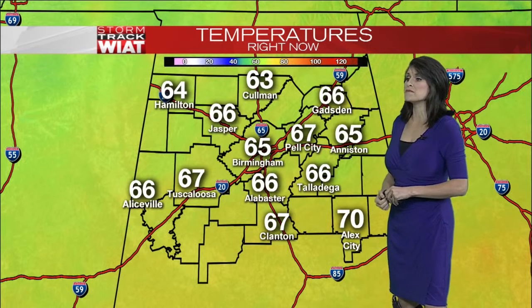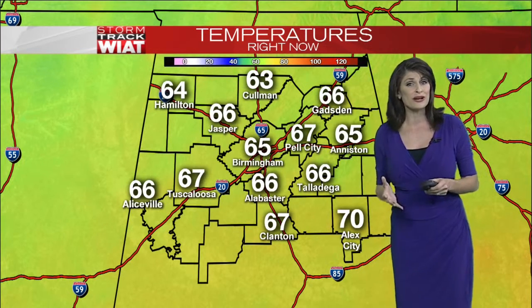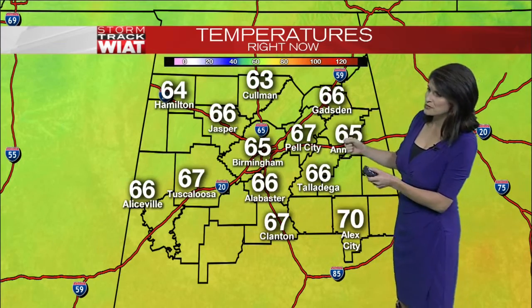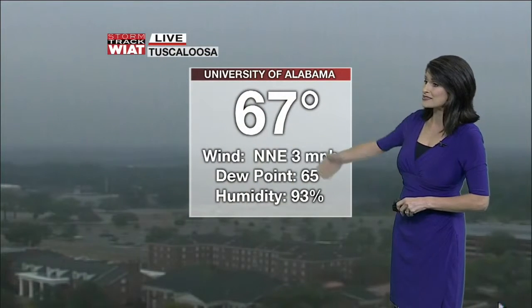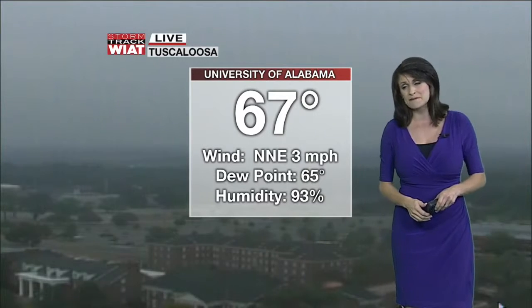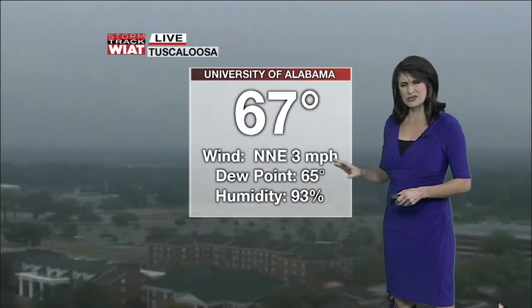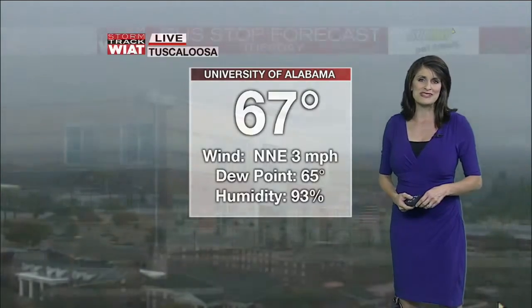Temperatures across the board mid to upper 60s, and the dew points are in the upper 60s. And when that dew point is close to the air temperature, it becomes saturated. That's where that fog forms. 65 in Anniston currently with a pair of 6s in Gadsden. West Alabama reporting 67, looking live from our Storm Track Tower cam there in Tuscaloosa. It's a gray start at the university this morning, but there will be some improvements as the day rolls on.